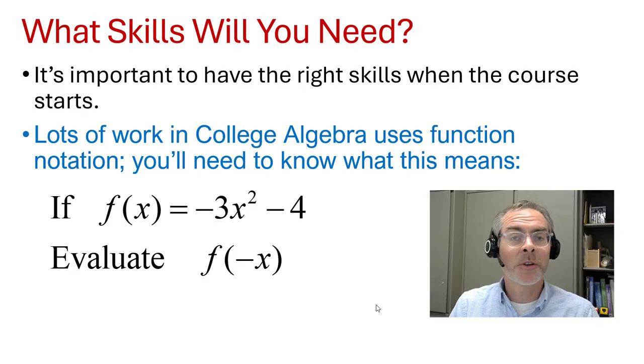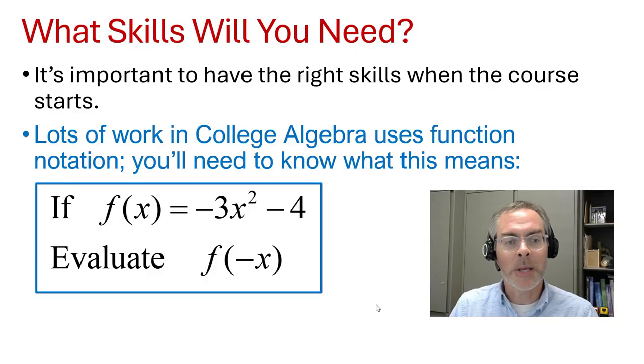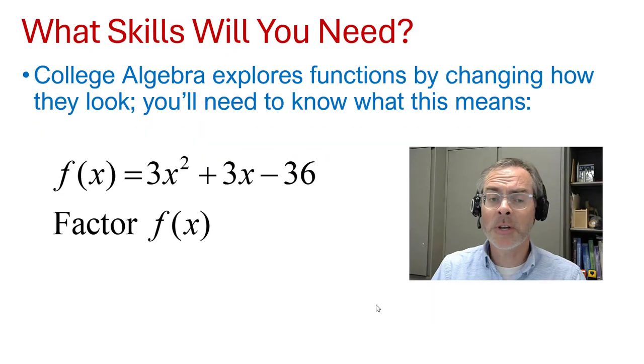So the next question is, what skills will you need in college algebra? It's important to have the right skills when that course begins so that you can be set up for success right away. A lot of the work in college algebra uses function notation. So here's an example on your screen. You would need to know what this notation means. If f of x is equal to negative 3x squared minus 4, then can you evaluate f of negative x? If you know what to do in that situation and what that's asking you to do, that's a good sign that you're ready for college algebra. If you're not familiar with that notation or don't really know what you're being asked, then a different course might be right for you.